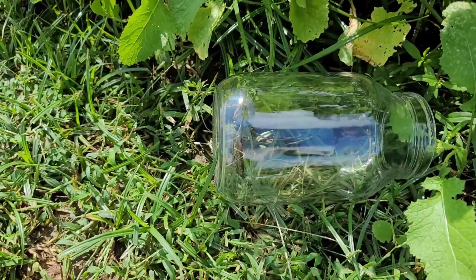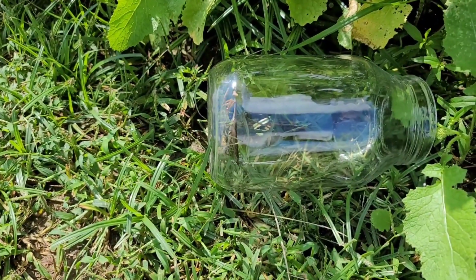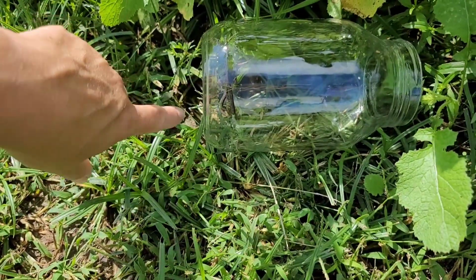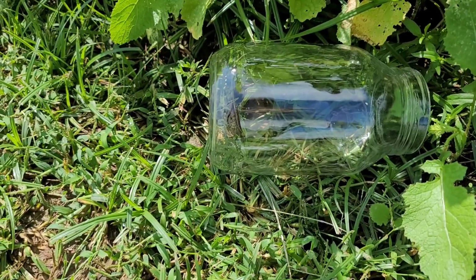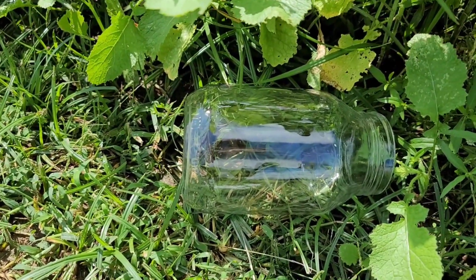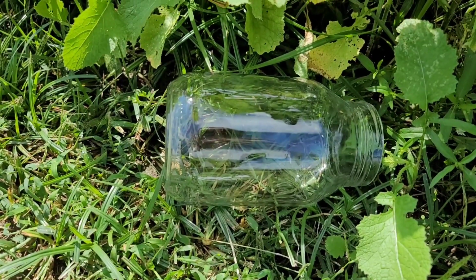I don't know what it is, but the one we had yesterday was ginormous. It was probably 3 times the size of this one, and its belly was extremely large. I was thinking maybe it was pregnant. He thought maybe it just had a big lunch. I don't know. But I'm gonna let this one go right here. Maybe.